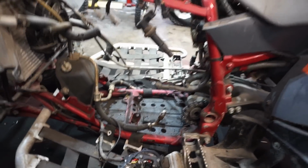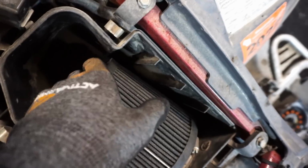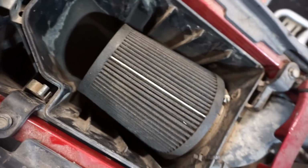Let's see what else this thing has on it. Looks like everything is stock so far. The seat looks pretty nice. No rips in the seat at all. Kind of rare. Put that over here for now. It's got a GYTR air filter on it.